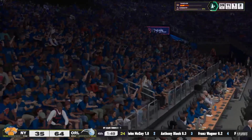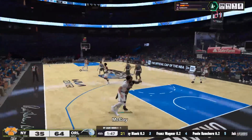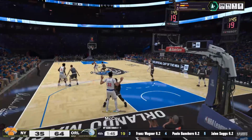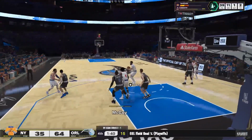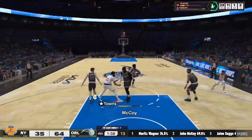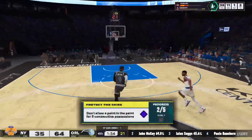They're really dictating the tempo on both ends of the court. You love it. And don't leave out the coaching staff here now. I mean, their game plan has been perfect. Now here's Brunson. Here's Towns. Knocked away. Wagner with a steal. And they're on the run.